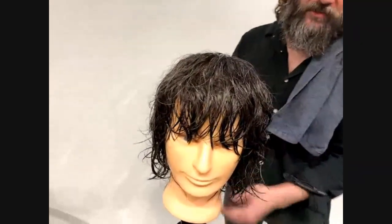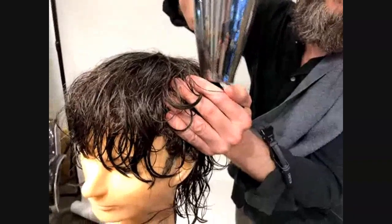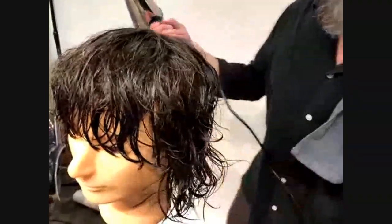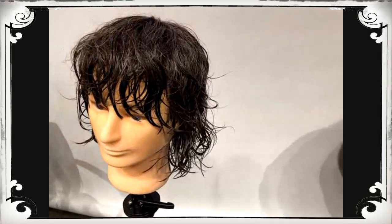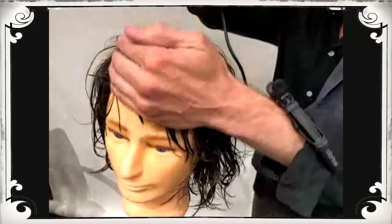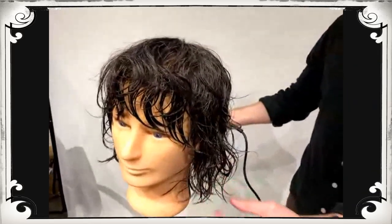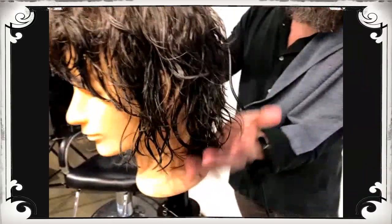Low speed, because I don't want to break up this texture. I just hold it like that. I'm cupping it right in my hand so it doesn't blow all over the place. So you can start to see this side chunk up a little bit more. That's what I want. Get this side a little bit. Hold it in my hand.